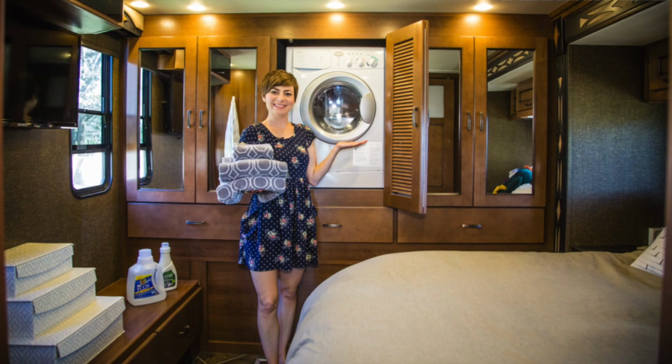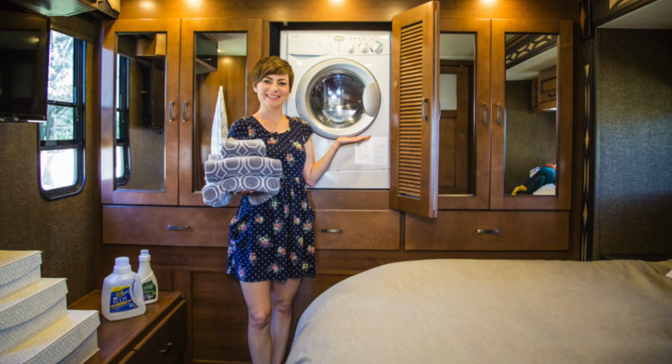Some RVs offer washer and dryer hookups. So if you're looking into full time and if you want your own washer and dryer, there are options out there. Or you can have some of the portable ones, and those work as well. So you have a few options if you do not want to utilize the laundry facilities, but you also have those options if you're deciding to travel.